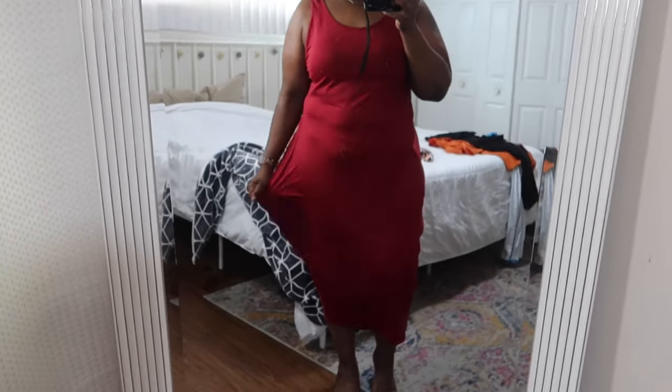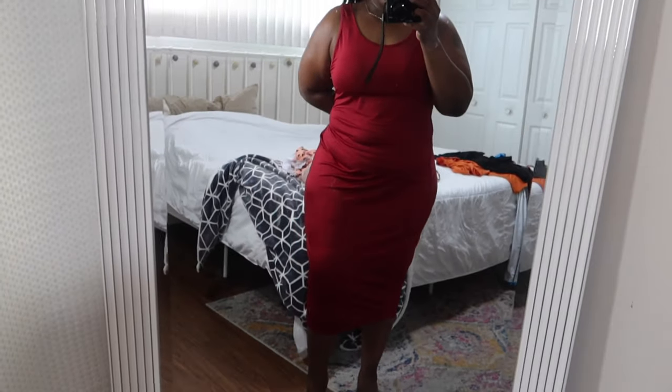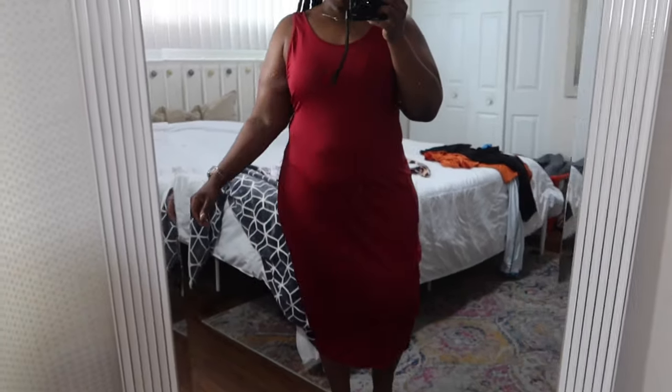It does go down and a little tighter at the bottom, but I think I'll probably like it if I got it in a smaller size. I get the concept of this loosey-goosey stuff, but I'm not a loosey-goosey girl. I like it to be a little bit tighter. I just don't like it. I'm gonna see, maybe I can size down and try again, but it's giving house dress vibes and I don't like house dress. I'm really sad about that, really, because that's really cute.